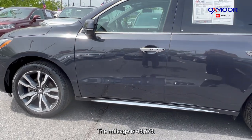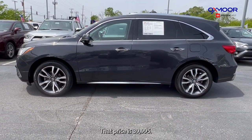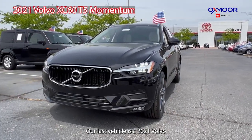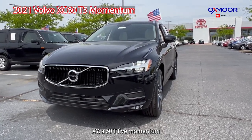The mileage is 48,678. The price is $39,995. Our last vehicle is a 2021 Volvo XC60 T5 Momentum.